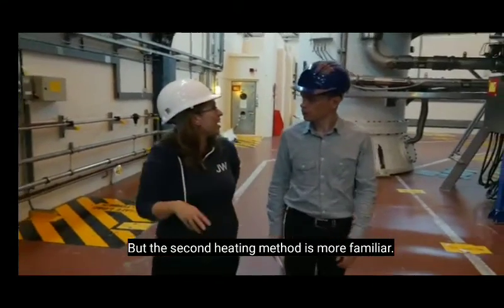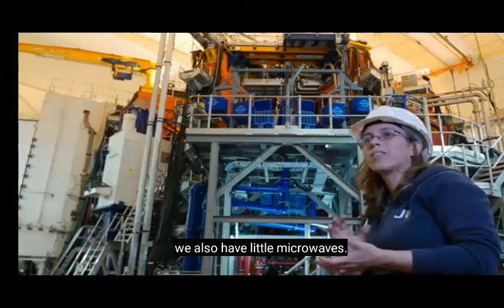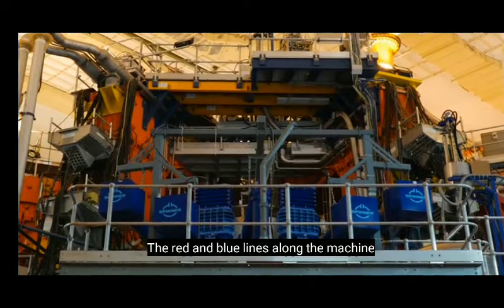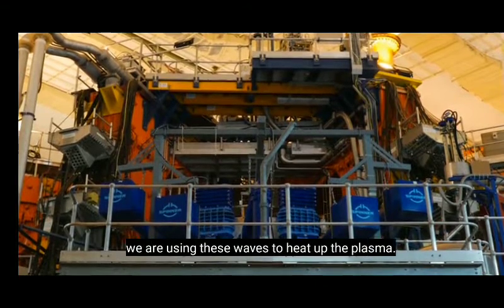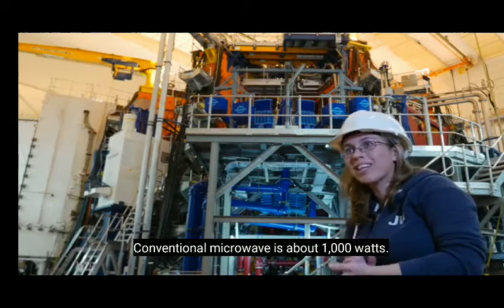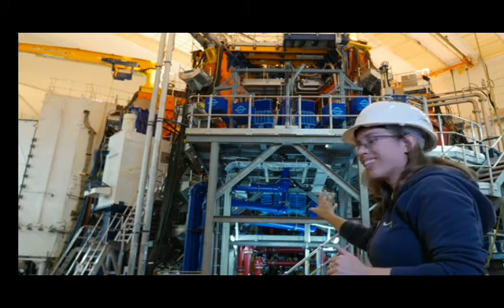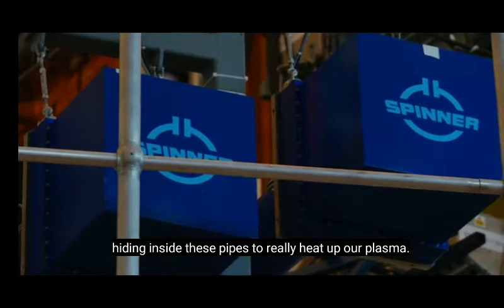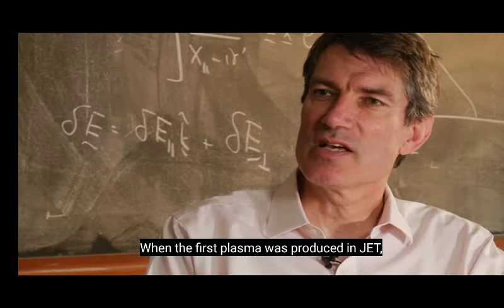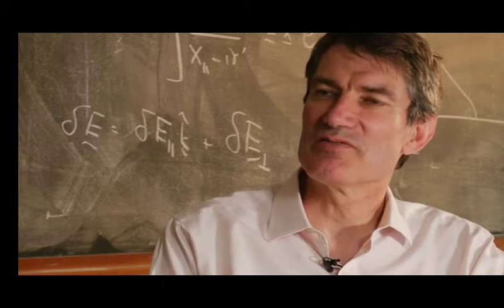But the second heating method is more familiar. In order to really heat up the plasma, we also have little microwaves. The red and blue lines around the machine are our radio frequency heating, where we are using these waves to heat up the plasma. Conventional microwave is about 1000 watts. So these, actually we have about 6,000 to 8,000 little microwaves hiding inside these pipes to really heat up our plasma.